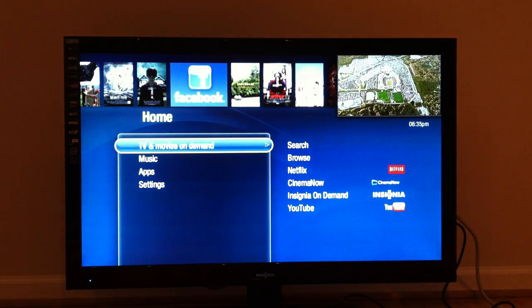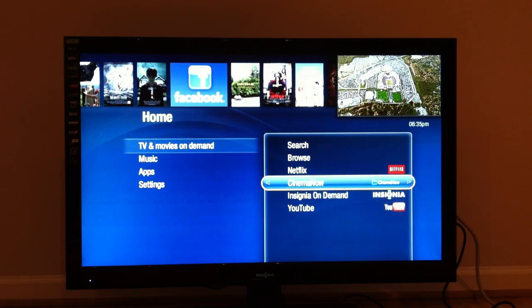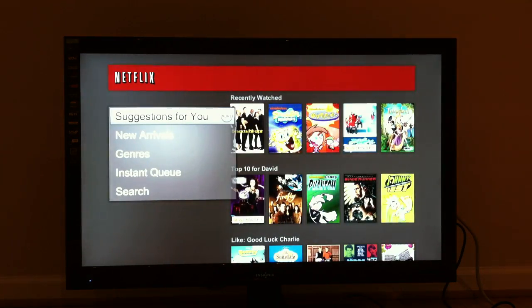Over here we've got Movies on Demand, which is Netflix, Cinema Now, Insignia's Flingo service, and YouTube. What makes this interesting is that both the Netflix and YouTube apps are seriously upgraded over the traditional TiVo apps. These are truly the modernized versions of what they should be and how they should operate. And hopefully we'll see something like this come to the TiVo Premiere by the end of the year.